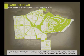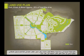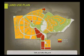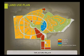The park and green area takes 35% of the total site area. The central garden, formed with the green axis stretching toward Mecca and man-made mountain, is the key focus of the many green spaces of Riyadh South. This is the complete land use plan of Riyadh South.